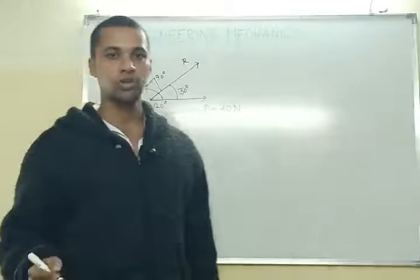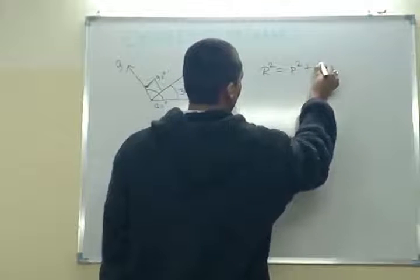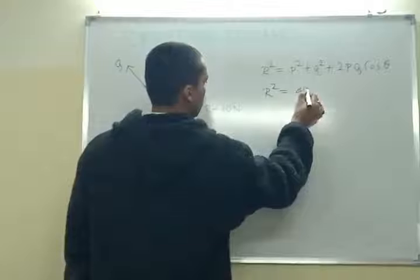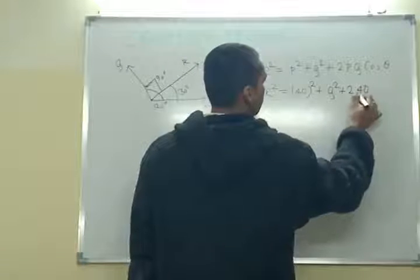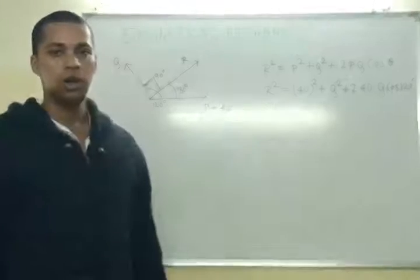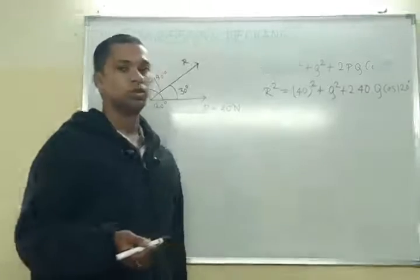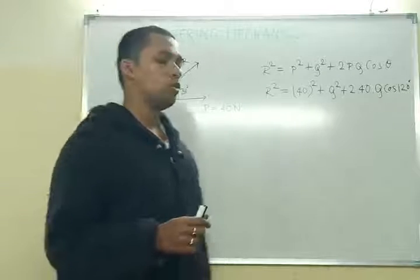Now let us do the mistake first. First we are going to do the mistake. R square is equal to P square plus Q square plus 2PQ cos theta. Theta is 120 degree. R square is equal to 40 square plus Q square plus 2 into 40 into Q cos 120 degree. Now see, there are two unknowns and one equation. It cannot be solved with this. R and Q are two unknowns and there is only one equation. So we need some other formula, maybe another equation. So we have got another equation.